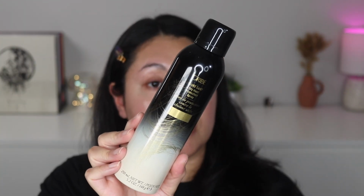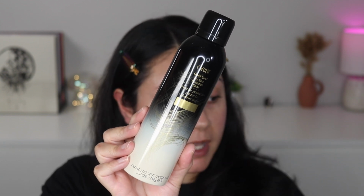I did get a couple of things that aren't makeup related, so I'm going to quickly share those. I needed a new heat protectant, so I got the Oribe Gold Lust Dry Heat Protection Spray. I have used it a couple of times now and I absolutely love it. The entire Gold Lust line from Oribe is so luxurious and it is worth it in my opinion. It is such a lightweight heat protectant and it doesn't make my hair too greasy. I do like this one a lot more than the Amika heat protectant slash anti-humidity spray. I still like that one, but it's just a little bit greasier and not quite as lightweight as this one. So I'm really glad that I got this one. It is worth every penny in my opinion.